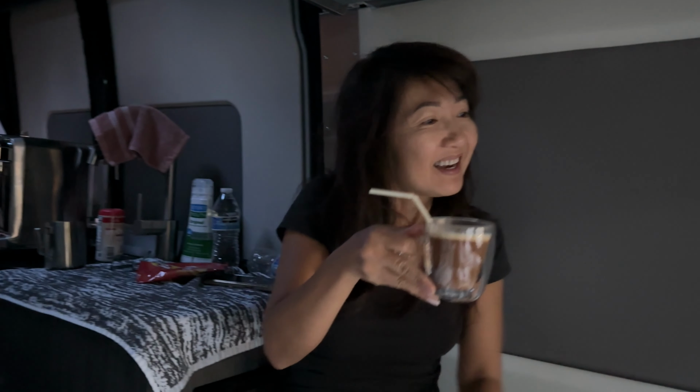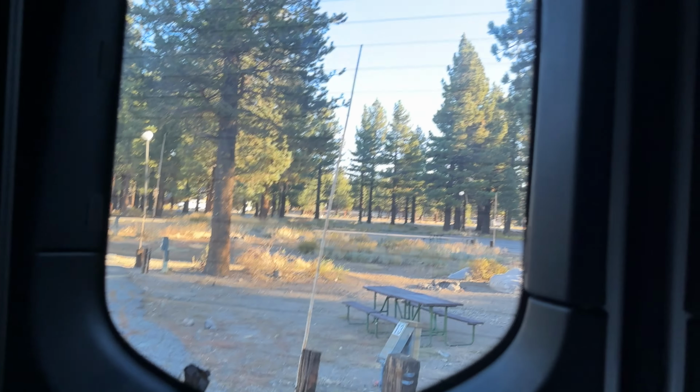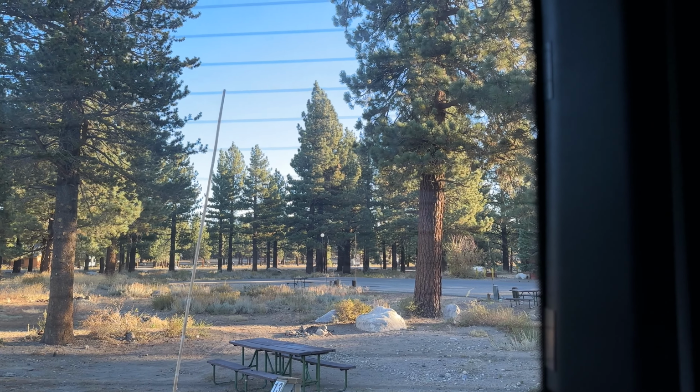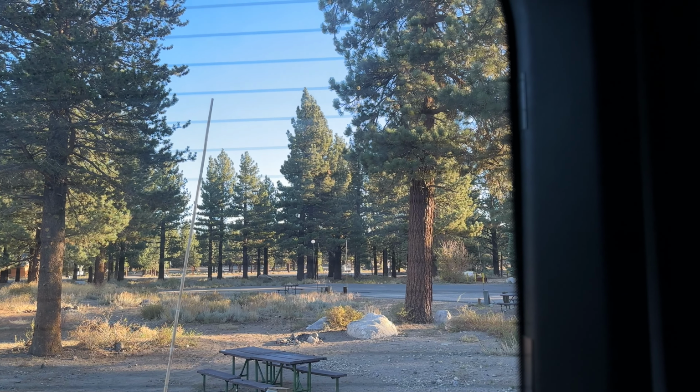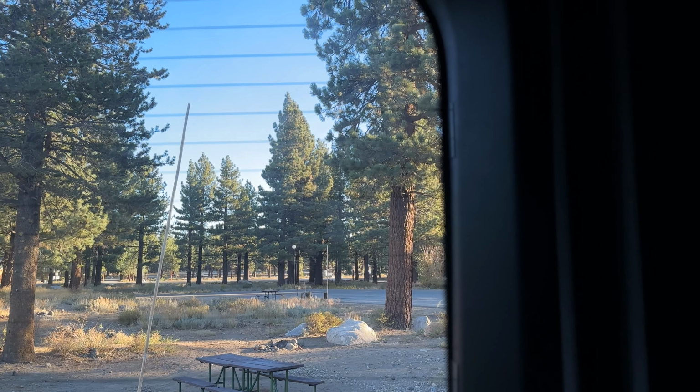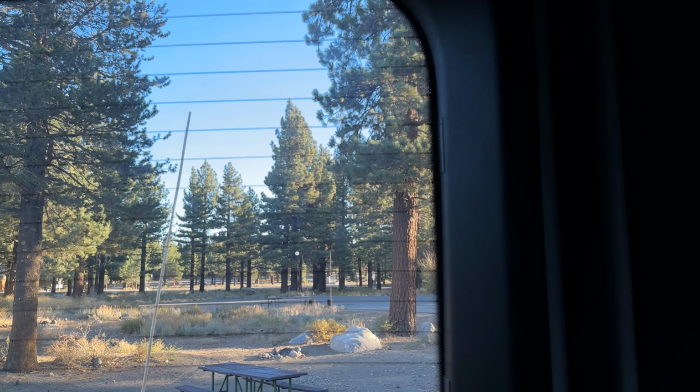Okay. Let's enjoy our coffee inside the RV, because it's still cold outside. I think it's probably still in the high 30s. Yes. Or maybe something like that. Hopefully in the low 40s now? No. Not yet. It's only 8 a.m.